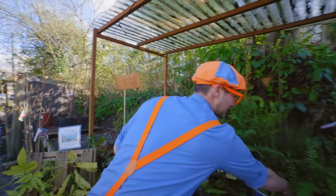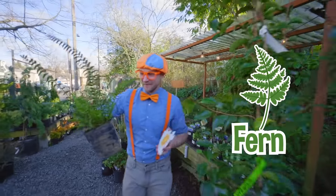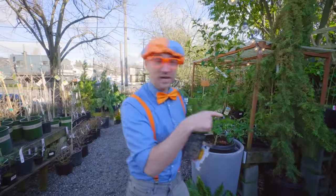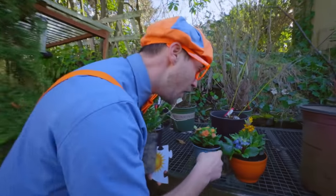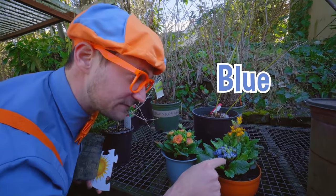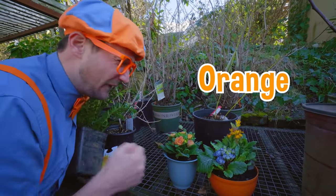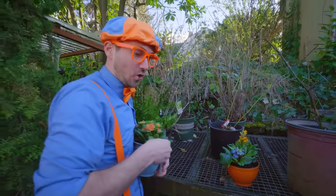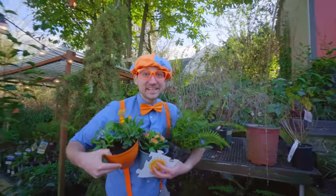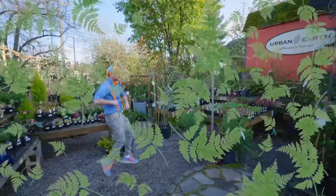Let's grab one of these. Hey, this looks pretty perfect. This is a fern. Wow, this fern is great. Whoa, whoa, whoa, check this out. Yeah, my two favorite colors. A blue flower. Oh, and that's kind of orange. Whoa, I think we should totally take these as well. And plant them! Yeah! Good job!